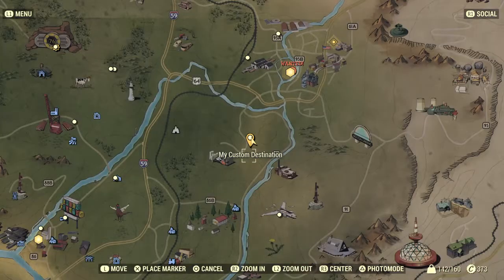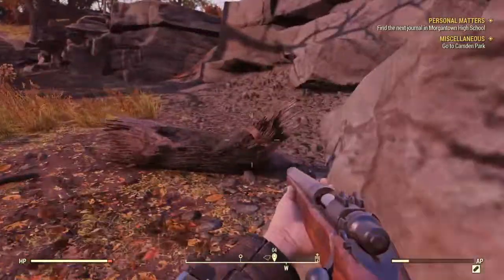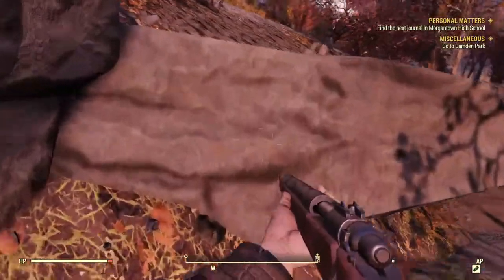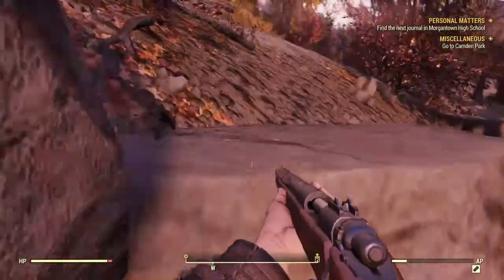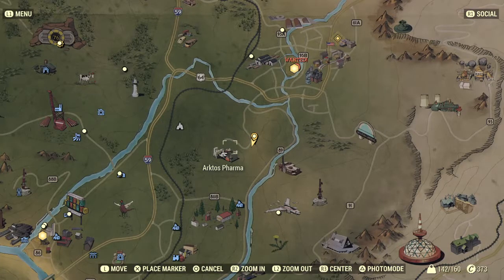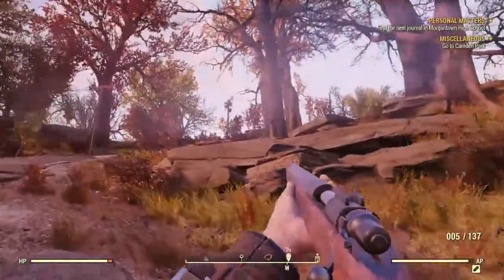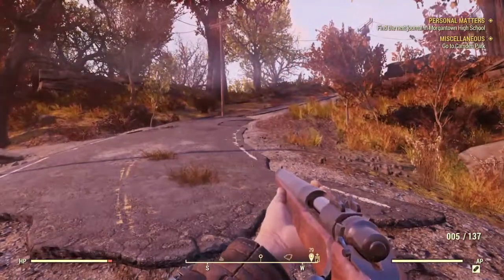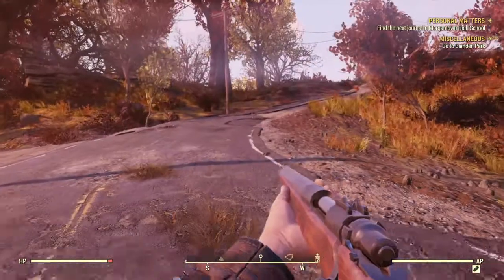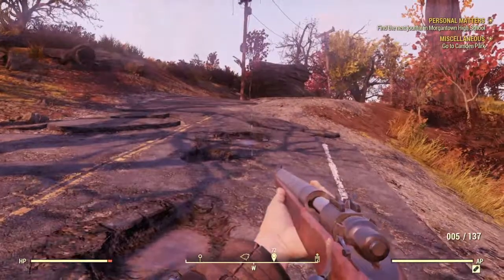Right, where am I going? Okay, we're there. We need to go that way. Okay, back up this road then. So we'll just follow the road. I want to know what this place is. It's got a weird name. It's called Arktos Pharma. Considering Helvetia is over there somewhere, and that's Swiss and German descent, maybe that's where the name comes from.